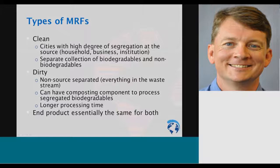Dirty MRFs are actually a little bit more common because it takes some of the work for where it's being generated out of the equation, and so it makes it easier to capture all the materials from an area and then manage the recyclables from there. What tends to happen with dirty MRFs, though, is that paper products tend to get more contaminated by liquid components and things in that waste stream, food and the like, and that can cause a problem with the management of some of those type of materials.